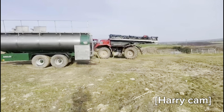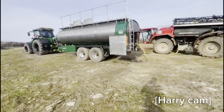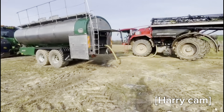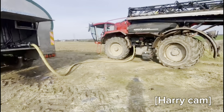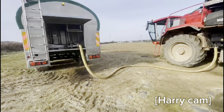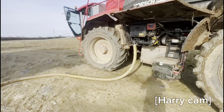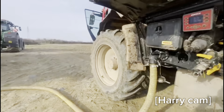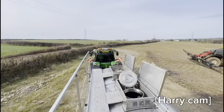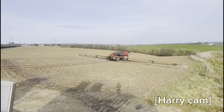George was going spraying in the Horsch Leeb, spraying liquid fert. Harry's in the 8400R, fert Bowser. The sprayer will suck the liquid fert straight from the Bowser, whereas we've got a pump from the towers into the Bowser. So yeah, they're there, filling up, and there's George setting off on the headland.